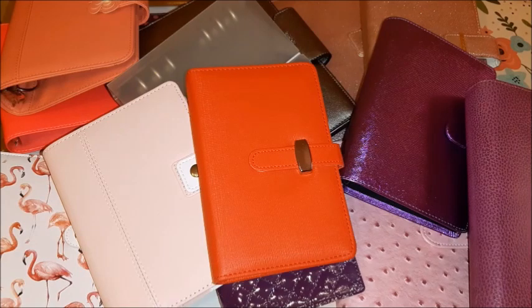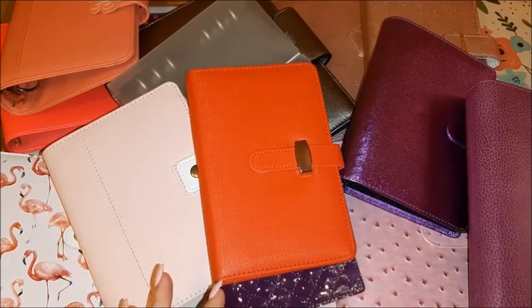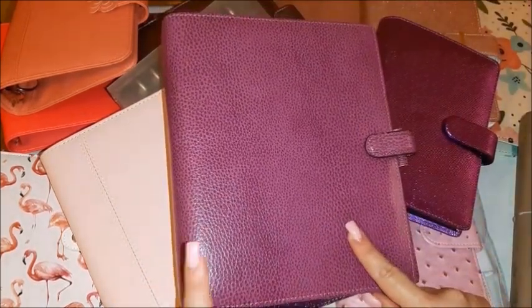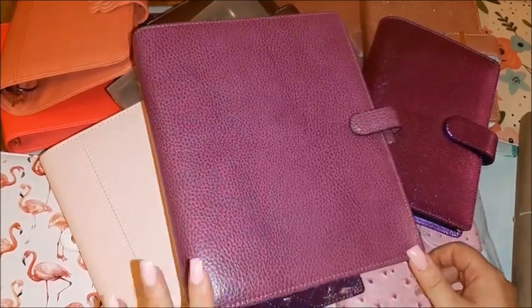Going into what I like and why I have moved sometimes into A5s, other times into personal size, the very first thing is obviously I need to carry the planner with me on a daily basis, and that is very, very important. It needs to fit in my bag. So the very first A5 that I purchased, as I mentioned already, was this one. This is a Filofax Finsbury in the raspberry color.